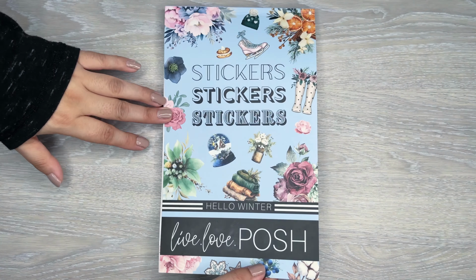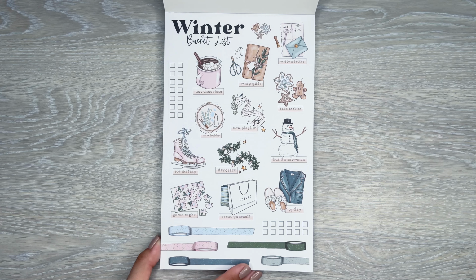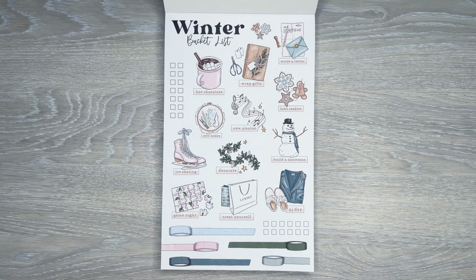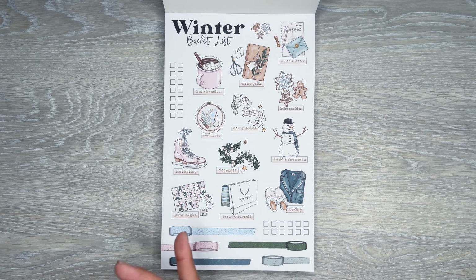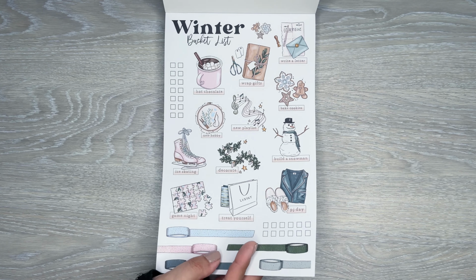I'm going to flip through this book right here. It's called Hello Winter. We have the bucket list page right here, which is really, really pretty. I love the colors. I really like that she's including these in her books because I like to do my bucket list pages like this, where I have the item and then also a decorative sticker to go with it. She also includes these little boxes that you can check off once you've completed it. And I really like these little washi strip stickers, where they look like a washi roll kind of sticker. Those are fun. I might do a spread using this because I think this is such a cute page.